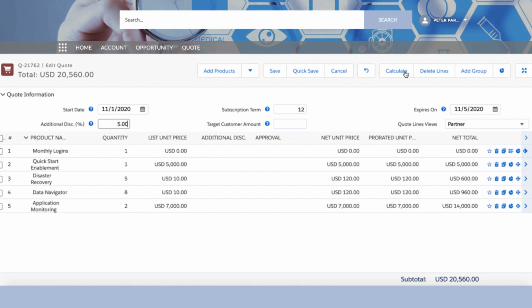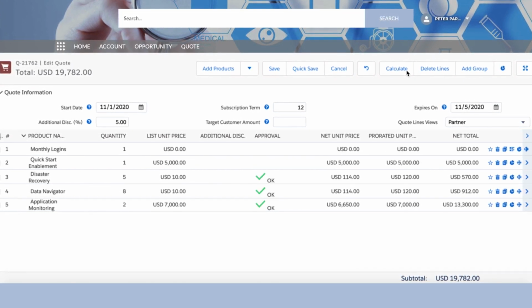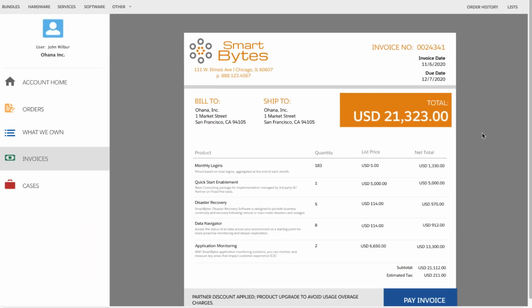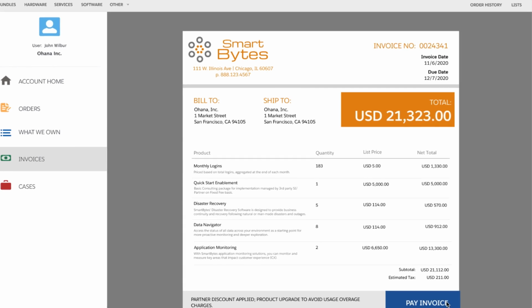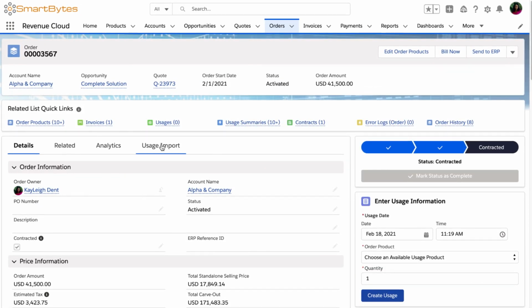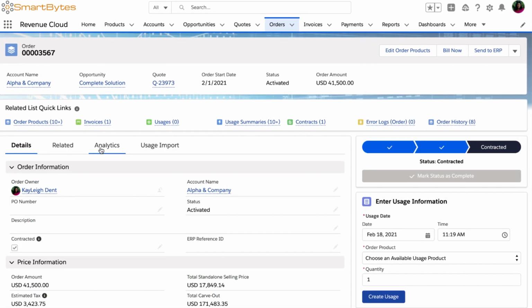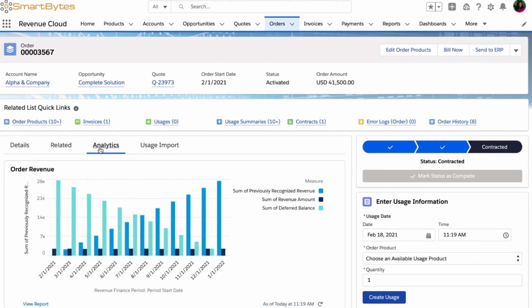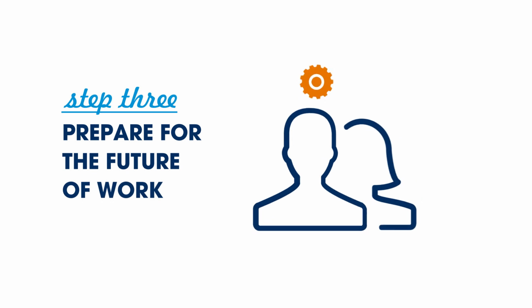Start by breaking down silos and giving every team, including channel partners, access to the same data and tools that direct sellers use. Bring quoting and billing onto the same platform where you sell to improve the buying experience. And don't forget to bring your ERP and other external sources along for the ride. When you connect your front and back offices together, you can make decisions based on real insights such as actual customer purchases. And finally, create a next-generation workforce by giving your people the right tools to succeed.